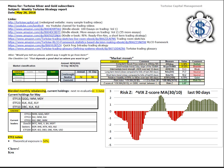The risk index is the 30-period moving average of the VIX divided by the 10 period. 1.0 is the boundary between risk on and risk off. The current reading is at 1.105, so we are in risk on conditions, but declining as you see here on the histogram. We compute the z-score by looking at the risk index number over the last 5,000 trading days, finding the average and the standard deviation, and computing the z-score, which is at 1.07. So that means we're 1.07 standard deviations above the long-term average and declining.